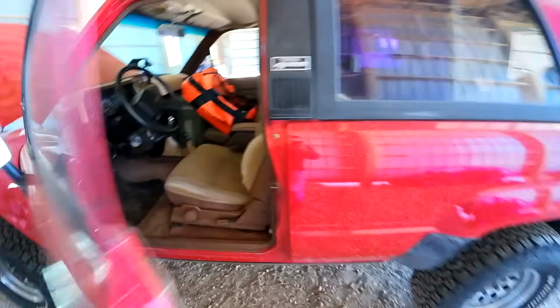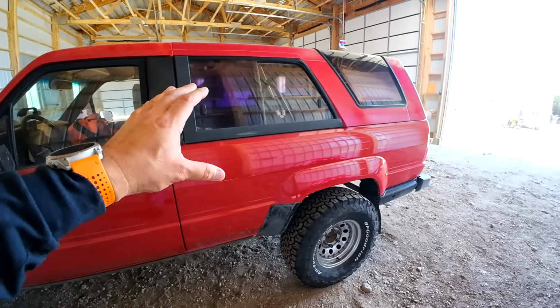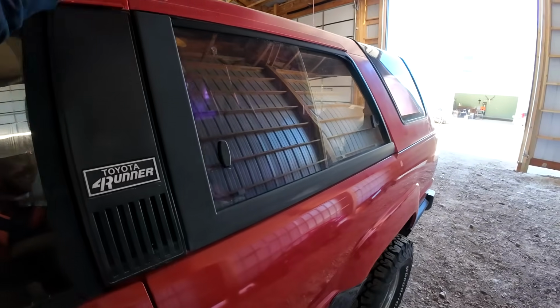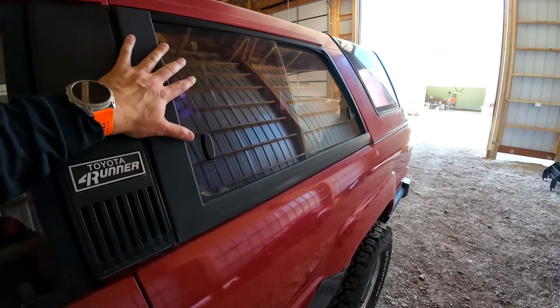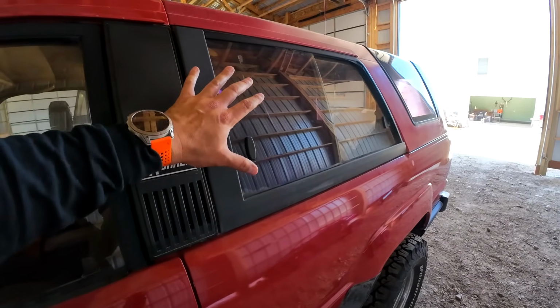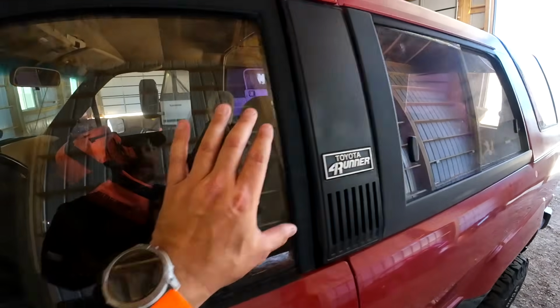Something else to be aware of, depending on where you go with this build, is these came with a hard top. You know, this is like the old Trekker. The Trekker had the hard top where they just took basically a Hilux pickup truck, put a cab on it, and then opened up the back end.